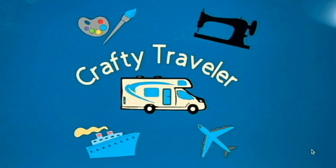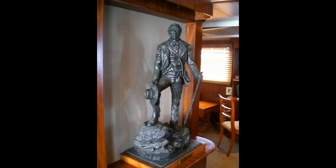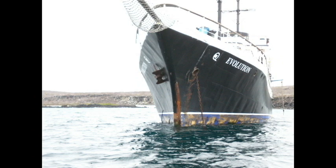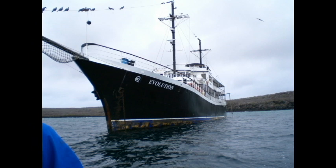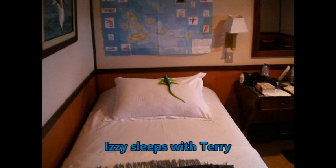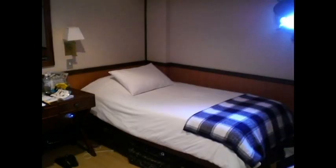We went on this cruise on the Evolution with International Expeditions. This is the Statue of Darwin who discovered the Galapagos Islands. Here's the ship. Sorry, I can't tell you any specific information about the ship because I've forgotten it and I couldn't find it anywhere on the net. But it held about 40 to 50 passengers. There were about 20 of us passengers, and then there were about 12 to 15 staff.